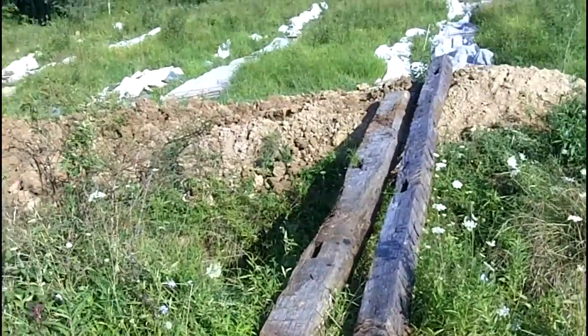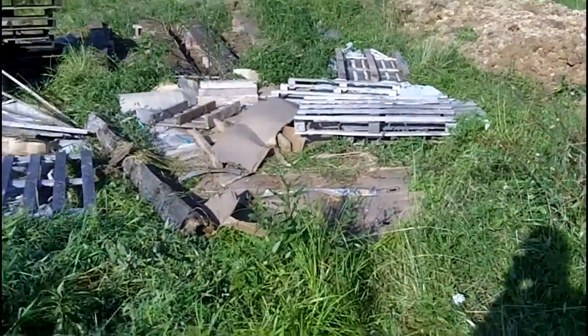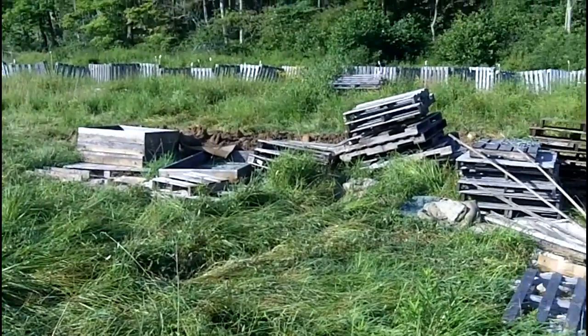Once I get the timbers over there on that ground, I'll be able to sort them out better. There's some of the timbers. All right, now let's see. Let's go look at the collection.